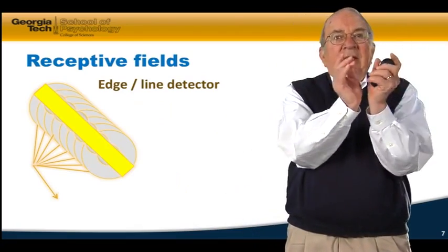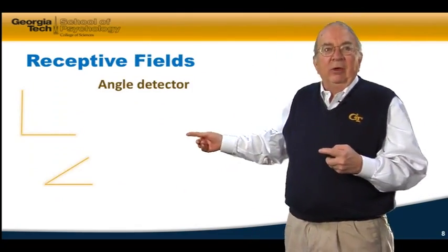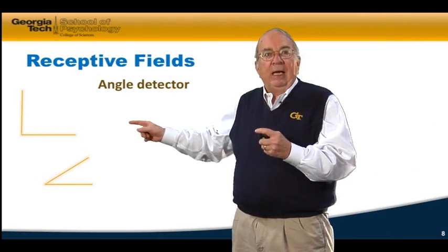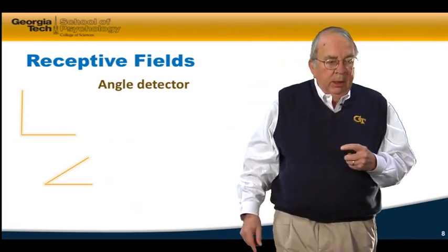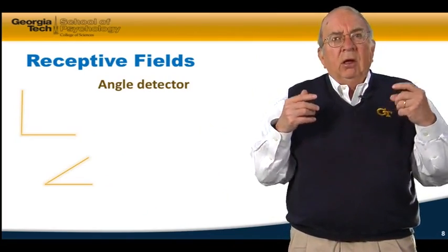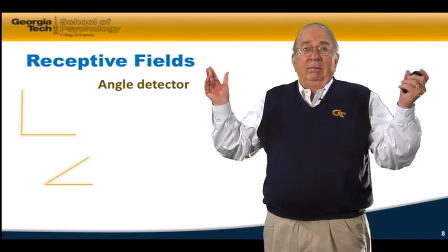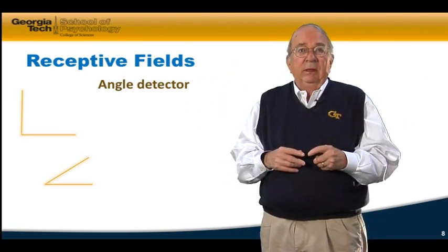And then if we combine those edges and lines together, higher up in the visual pathway, they found angle detectors. So if a right angle moved through the visual field, the receptive field actually was firing. There were also receptive fields for other kinds of angles. So when the information reaches the higher levels of the cortex, it's already processed so that we can detect contrast, we detect lines and edges, and we detect angles. And then they can combine those together to get even more complex kinds of objects and forms.